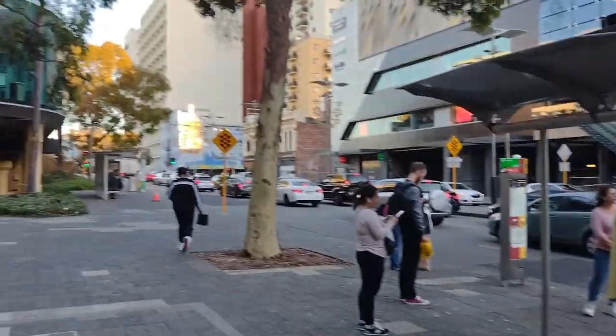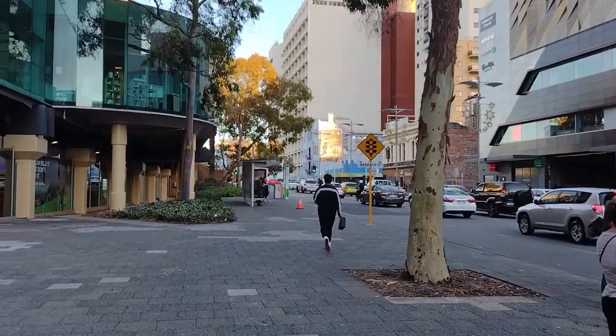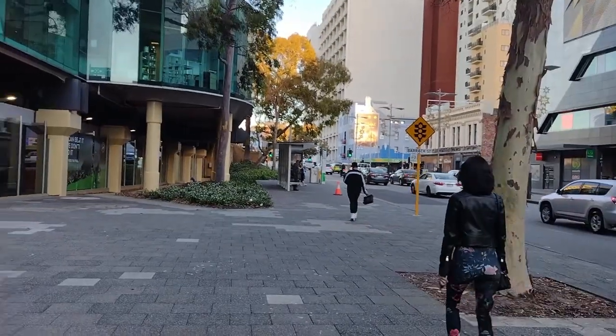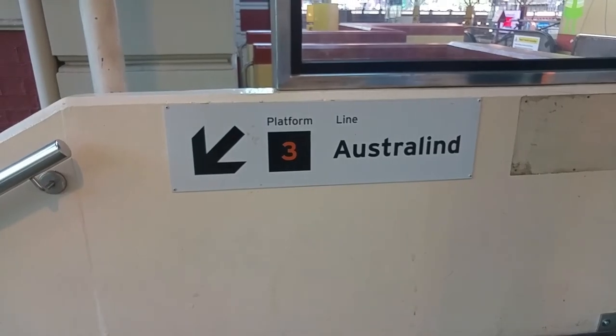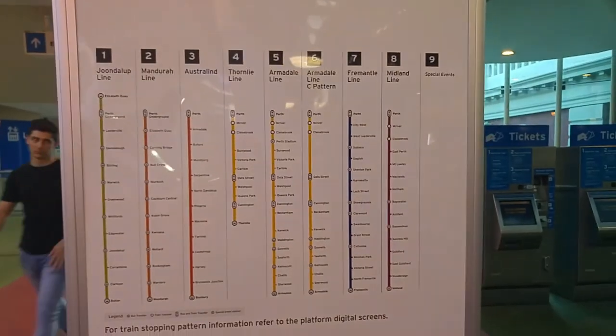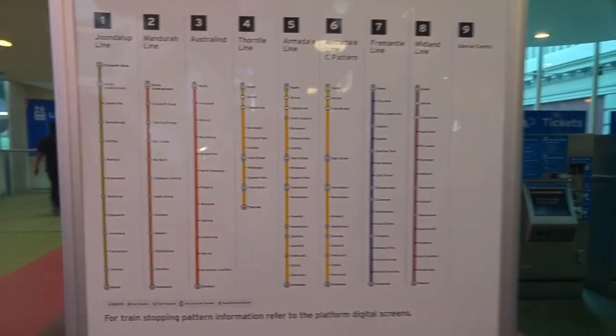And this is the Cat bus stop for Press Station, 24 for Red Cat, 25 for Yellow Cat. And you've also got Forest Place stop, which is on the other side of the road. And you've also got bus 220 and 960, which go along here and then go down Plain Street.